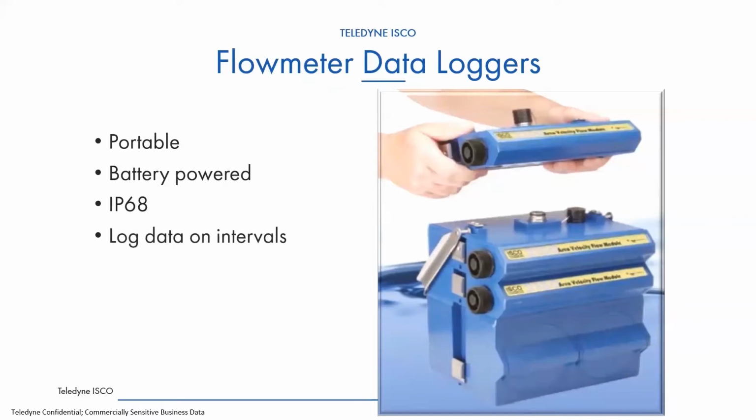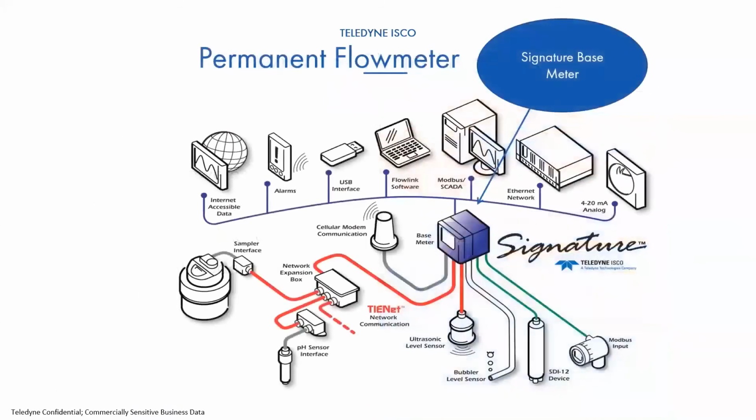What it does, it will wake up, take a reading, and then shut down. When you take those readings every 5 to 15 minutes, it takes the reading, assumes that the flow rate and levels are going to remain consistent during that off period, and then it wakes up again, takes another snapshot. And it'll give you a pretty good representation of what your flow rates are. And a lot of these loggers will have the option to add a modem.